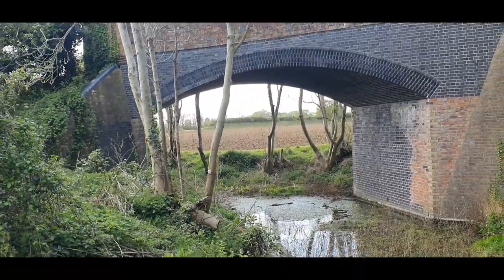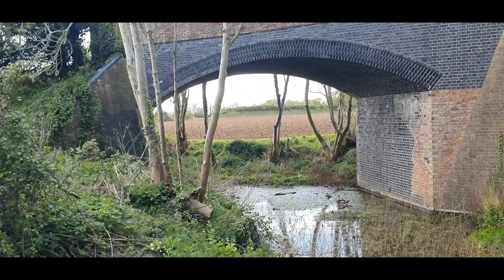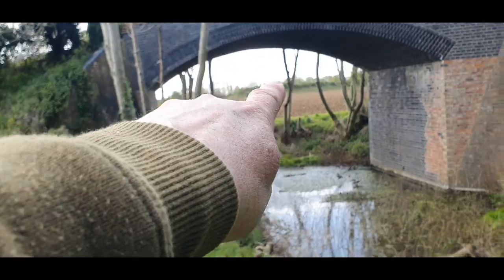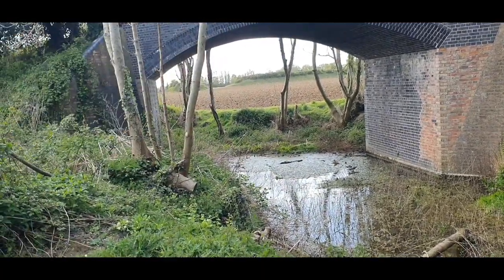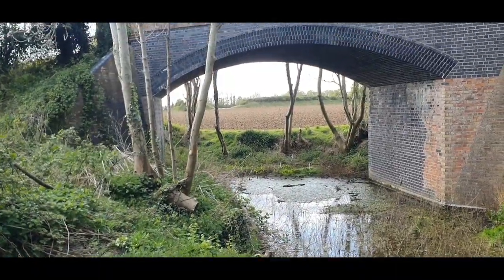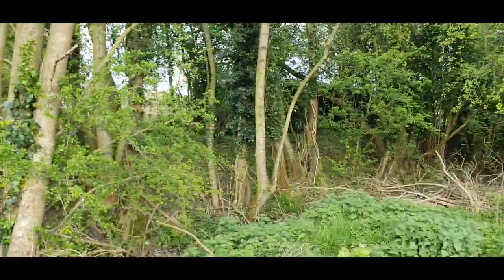So that, believe it or not, is a track bed. And if you look even further in the distance, you can see an embankment there and a cut there. That's where the M&GN line from City Station crossed over the GER. And that car is still rusting away.